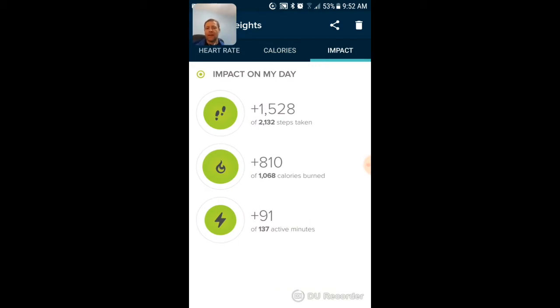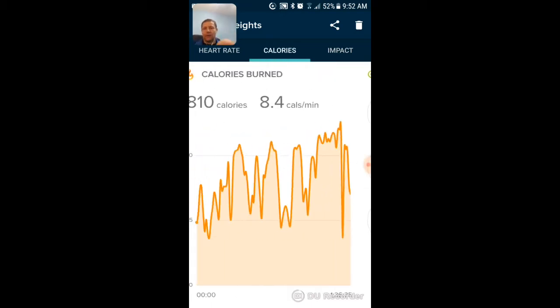And so the impact on my day. I don't really worry about this too much, but 1,528 of my 2,000 steps by the looks of it, and 800 calories of my 1,000 calories that were burned, and 91 active minutes of 137. All right, so I don't worry about this too much. It doesn't really bother me that much.